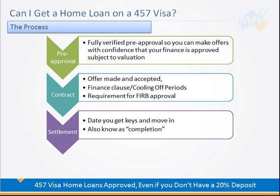They haven't checked it. It's very important to get a fully verified pre-approval, and I always advocate for a fully verified pre-approval for all my clients, and I'd rather it take an extra few days or a week to get that, to know that you are confident.